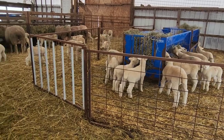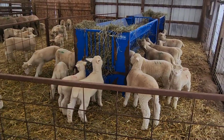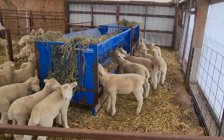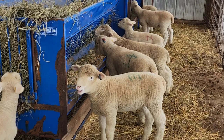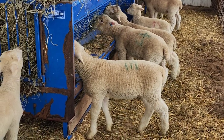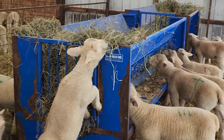Hi you guys, you like that? Do you like the creep feed? There's some pretty nice ones in here. I'm liking the look of these lambs. I'm seeing good legs on them. Good growth too.